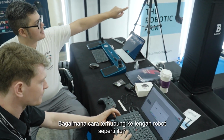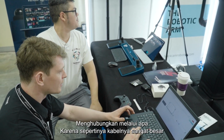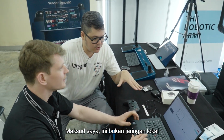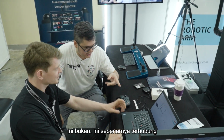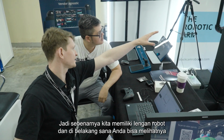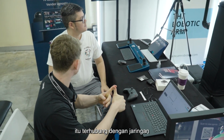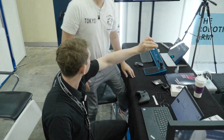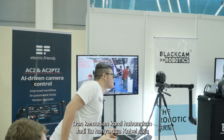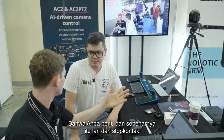Okay. How does it connect to the robot arm? Is it connecting through... because it seems like a really big cable. I mean, it's not a local network. Right, actually, we have the robot arm, and on the back there, you can see that it's connecting with a network plug to the data cord. And then we have a power cord. So it's just two cables that you need, and actually it runs off of the wall socket.